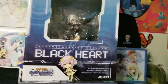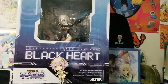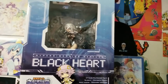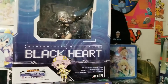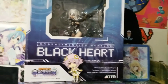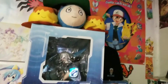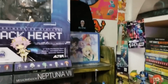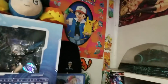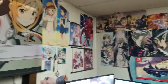One of, I consider, the holy grails of the Black Heart figures from Alter. Well, it would be, except Alter announced that they are redoing another wave of the Black Heart and Purple Heart, so the price is going to go down a little bit, but I'll still be keeping it brand new, sealed in the box, along with the pudding and then plushes and then Umio, the god Umio, along with some of these posters I haven't shown yet.